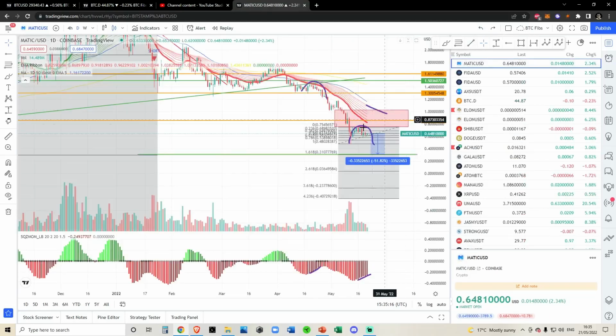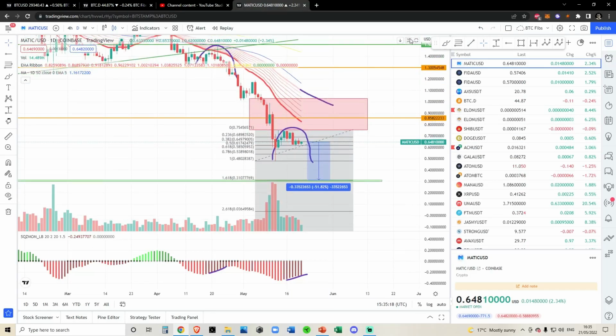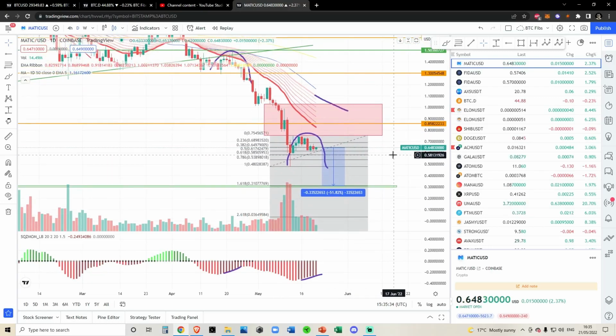That's all I've got on MATIC. Best of luck. If you do think that we are going to remain bullish, then you would need to hold 58 cent. If you capitulate below 58, you would have lost your 618. At that point, I don't think the 786 would come into play. I think we would just pretty much come straight down. That's all I've got for MATIC.